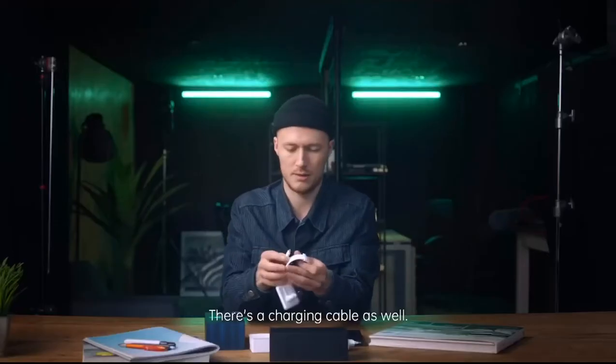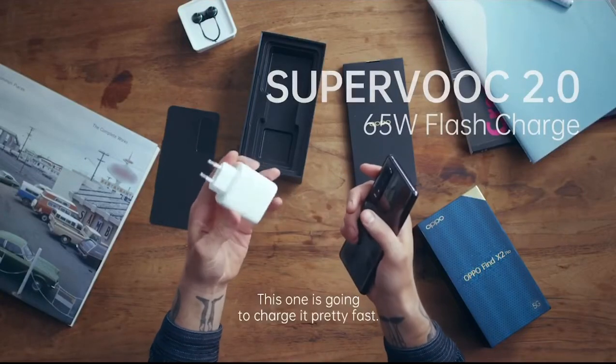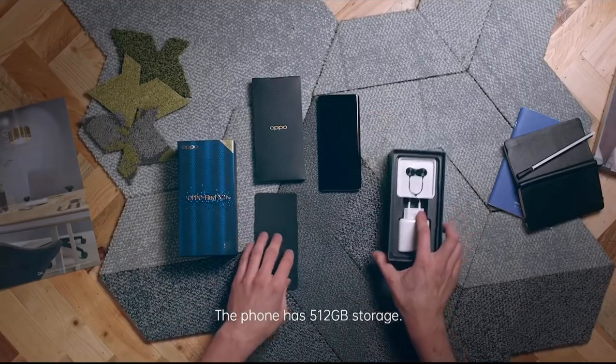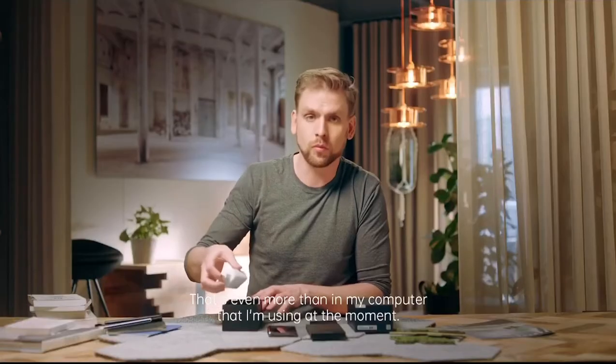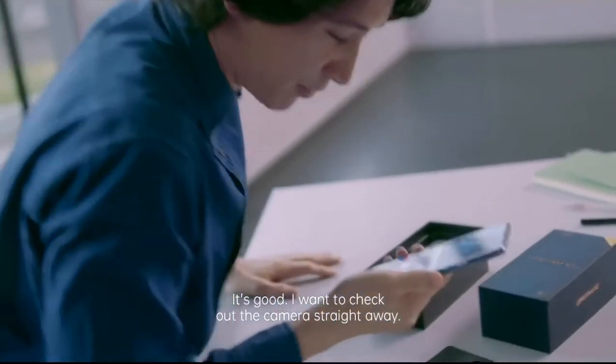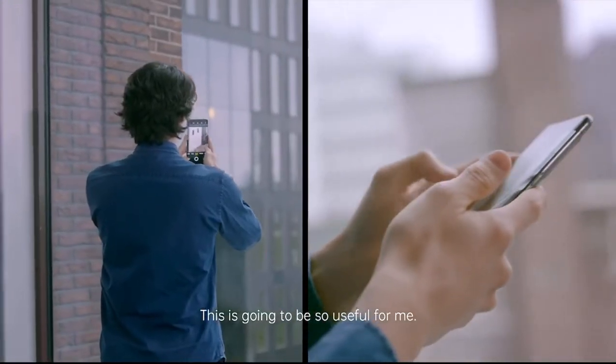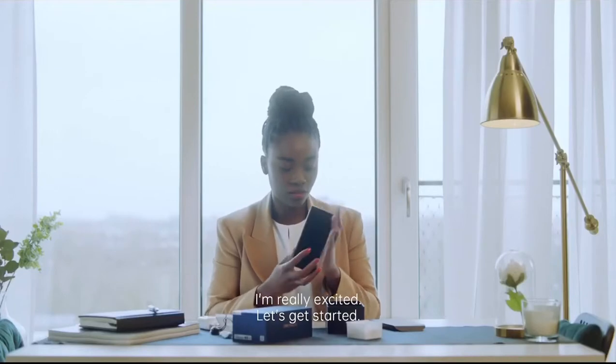Ooh. Here's the charging cable as well. Super VOOC. This one is going to charge it pretty fast. The phone is 512 gigabytes storage. That's even more than in my computer that I'm using at the moment. It looks good. I want to check out the camera straight away. This is going to be so useful for me. I'm really excited. Let's get started.